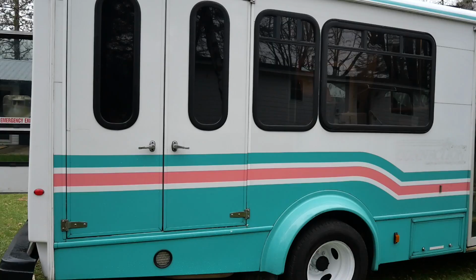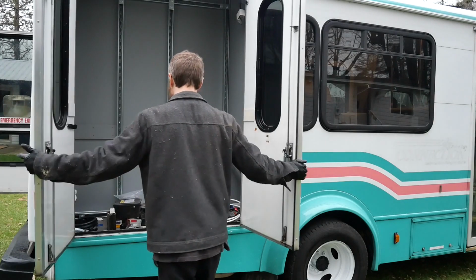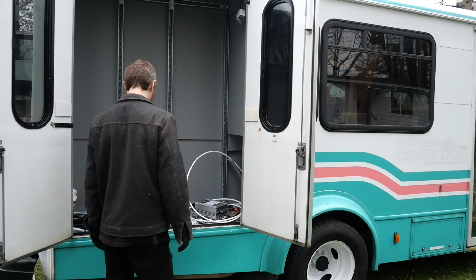A lot of people tell us, put it in the shed. The shed is an outdoor kind of area that I made on the bus where you open the doors and we have this little space.